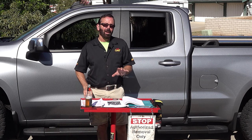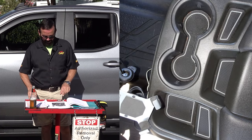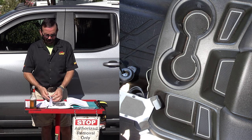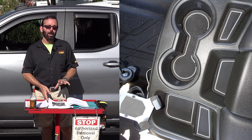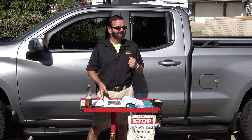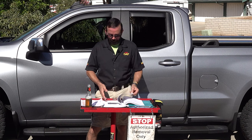Here we have Cup Hero cup and door pocket inserts, 21 pieces. They're about $40 from Amazon. I ordered the black with the gray piping. You can choose from all different colors, yellow, red, blue. I don't know what other colors there are, but I chose the gray one because I like it.